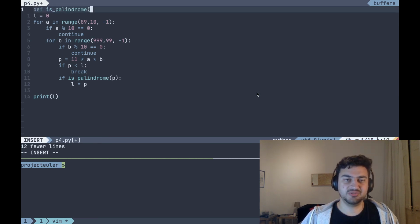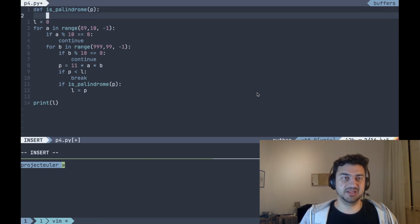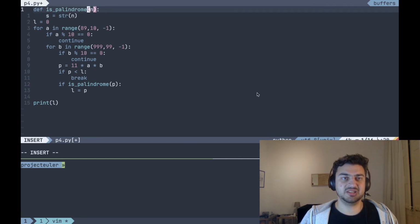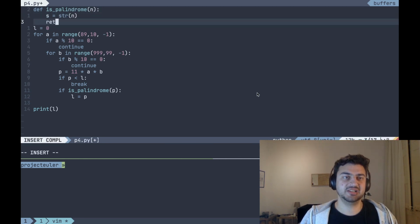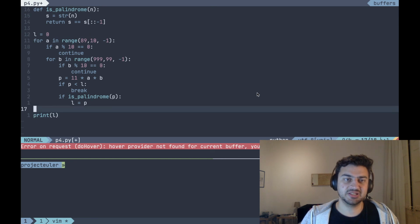There are lots of ways of doing this. Since we know that it's always going to be 6 digits, we could just compare each digit, but there is a quicker way, which is not the most performant way: we just get the number and check if it's equal to its reverse. So I think this should work.